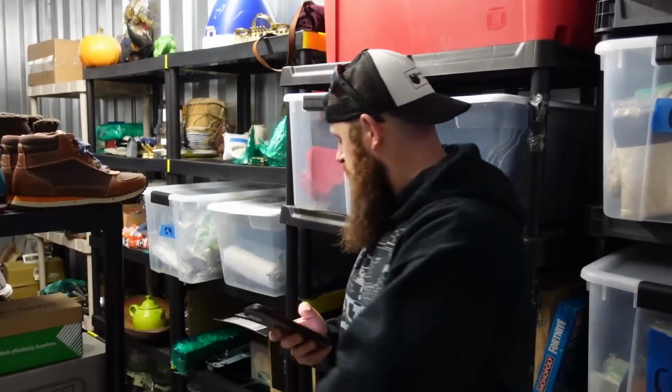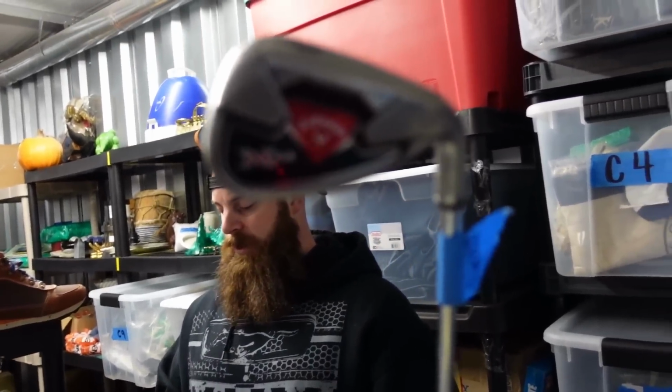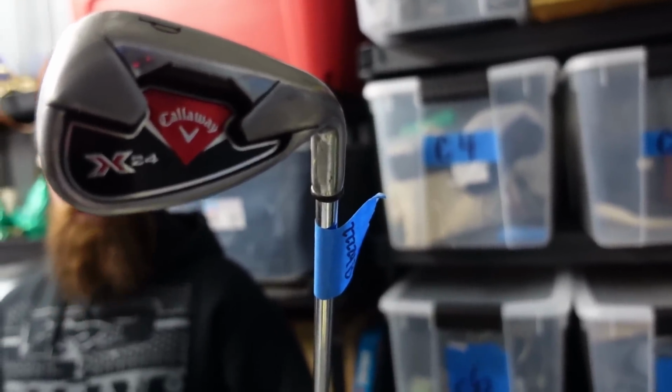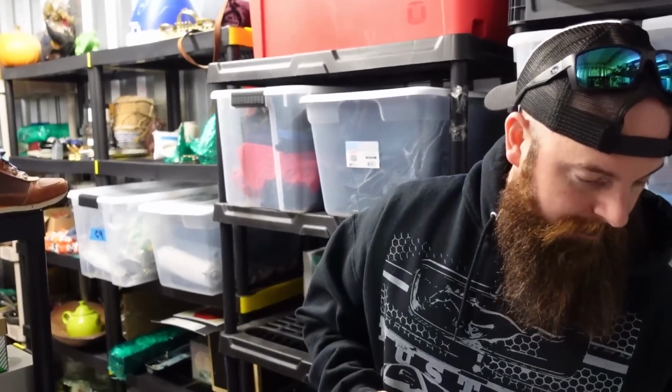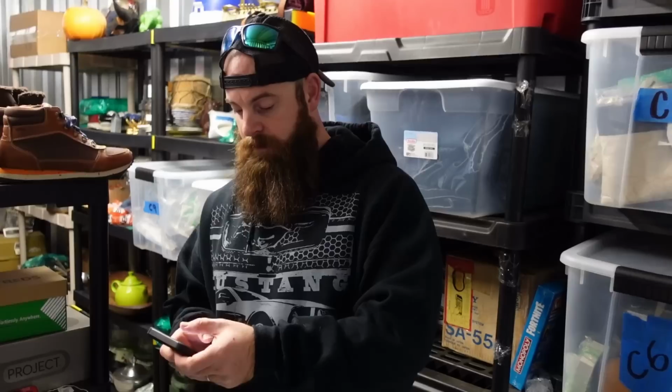And then one more sale is a Callaway X24 pitching wedge, for 40 bucks plus shipping. That is also out of the Tybee Island Golf Club haul. And we actually had some more sales. I don't know if my phone is going to have enough minutes to handle it.